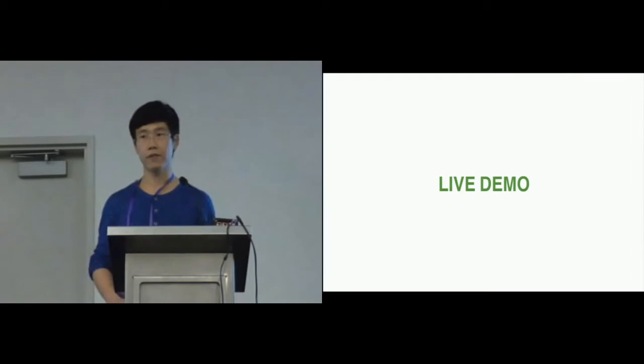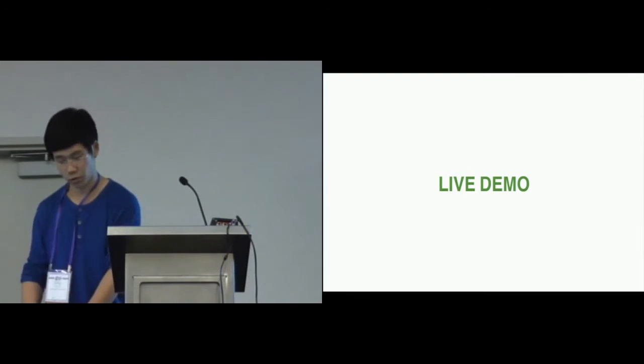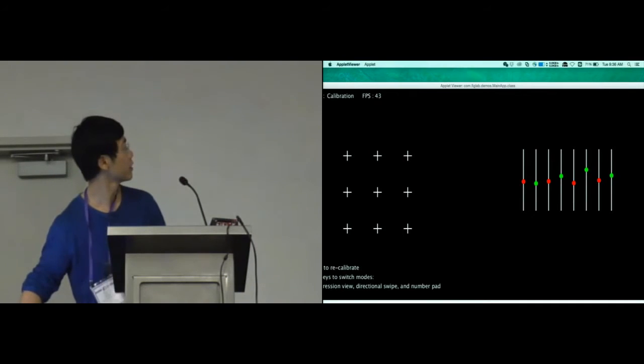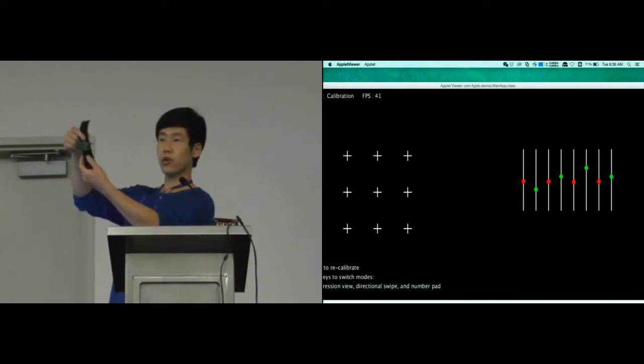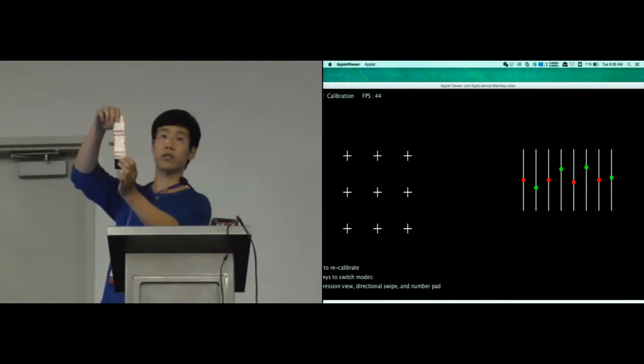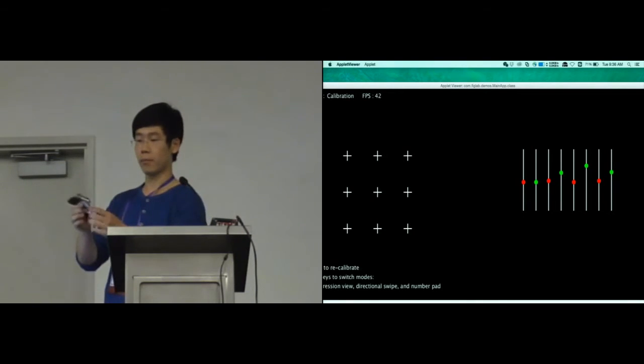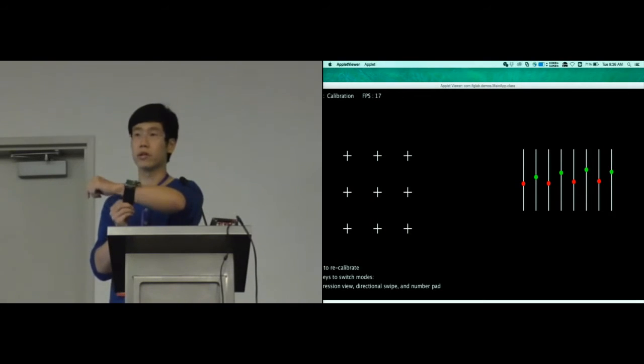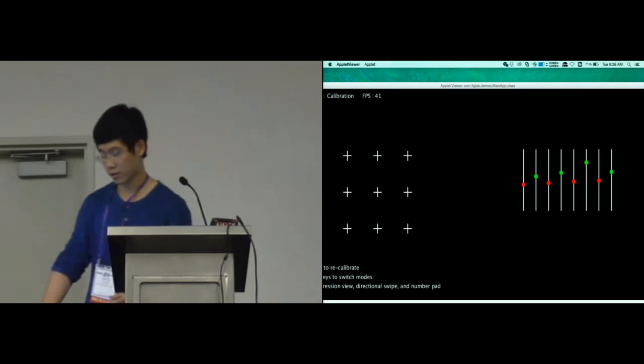Now I'm going to show a live demo of SkinTrack. So here is the wristband of SkinTrack. As we can see, there are several electrodes underneath. I'm going to put it on my body. Because different users have different bodies, SkinTrack has to be calibrated per user. So I want to show you how this calibration is done.